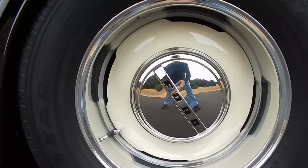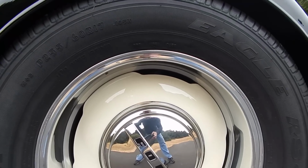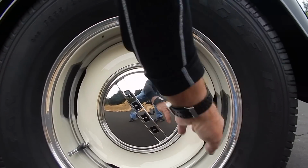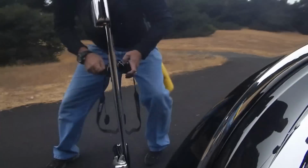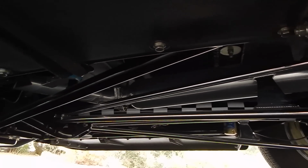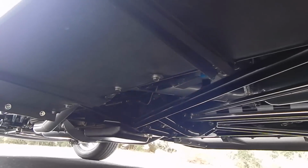Very nicely done wheels on it. They fit it nice. 255/60 R17s. They give this car a really nice feel. Eagle RSA tires. These are aluminum wheels with powder coated centers or painted centers. Again, four-wheel disc brakes, ladder bar style suspension. You'll see the checkered flag theme follows through to the driveline. That's really neat.